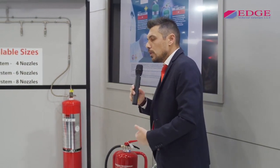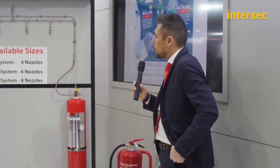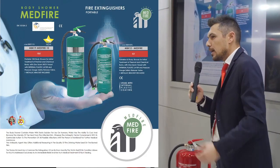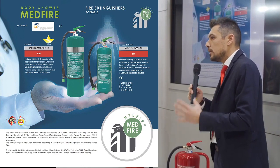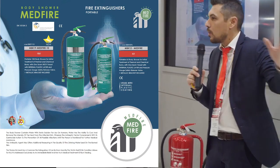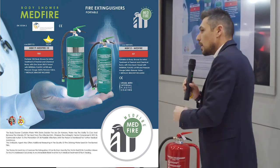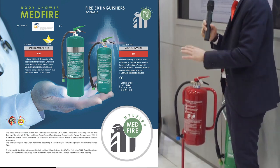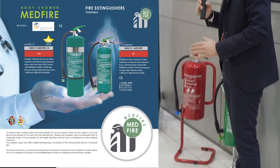We supply you the agent for refilling or for service. The agent is approved by the Ministry of Health in Greece, and it is used only for humans or for living animals. You cannot throw normal powder or foam on an injured person who is on fire. Only this agent can do the job. And you can find these models only from Mobiak. You cannot find it anywhere else in Europe or in the Middle East.